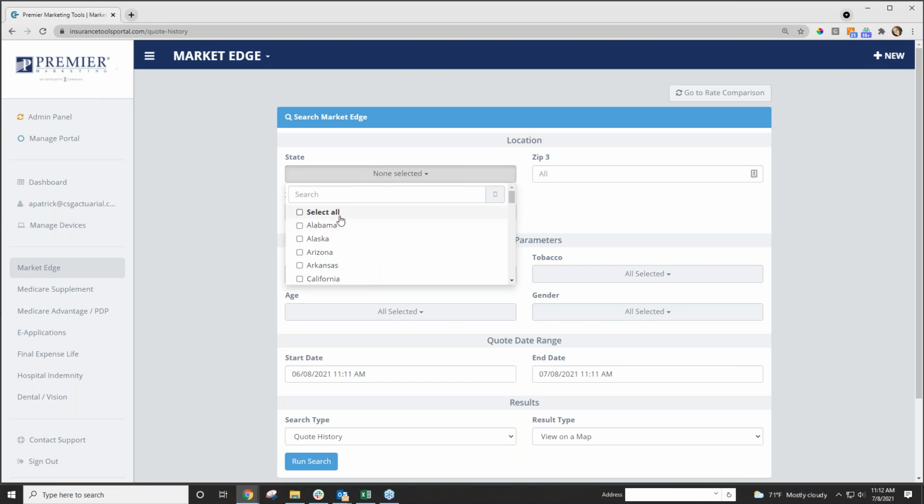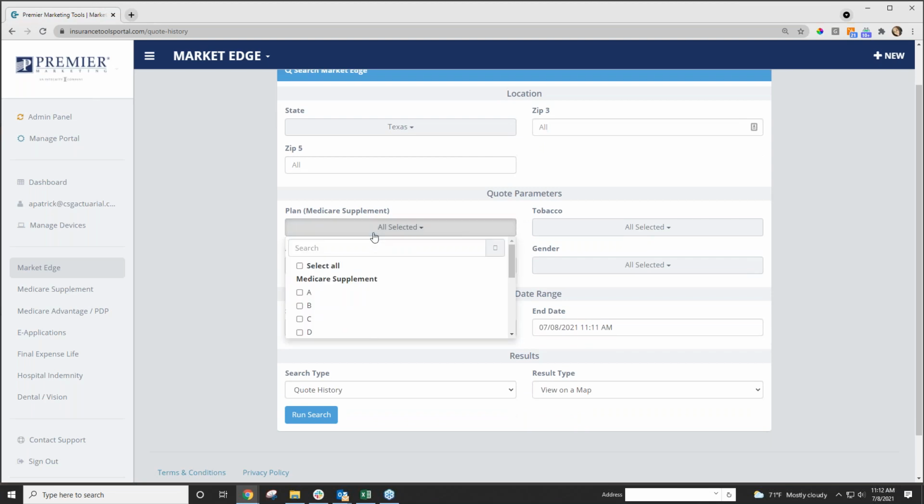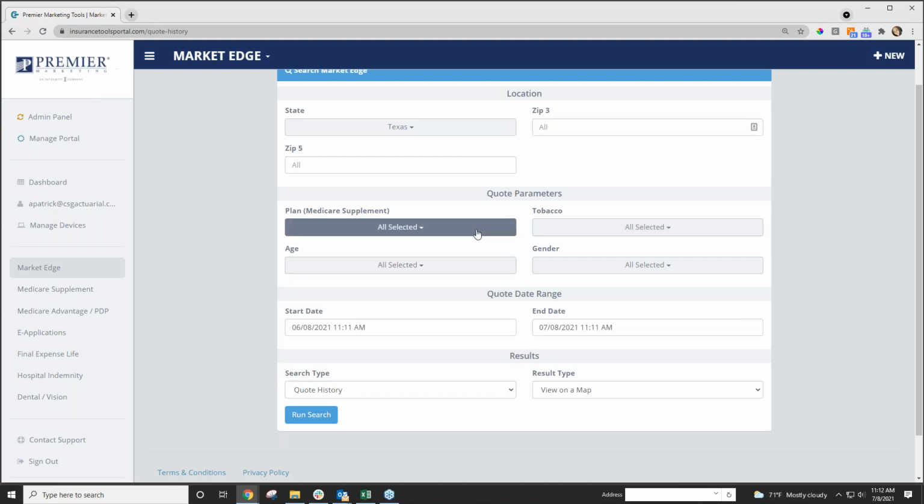And then you can also select your state. So I'm just going to use Texas as an example here. So let's say you wanted to look at the state of Texas. And then you also wanted to look at how many agents were running Plan G, how many agents were running Plan F. Are more agents quoting the 65? How much quoting activity is taking place at 70? You can really change those different quoting parameters here.